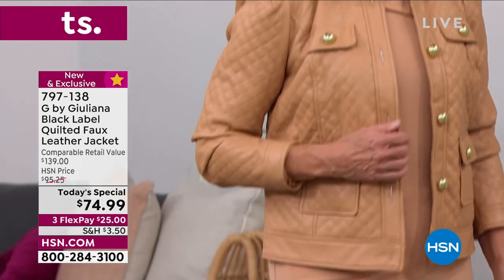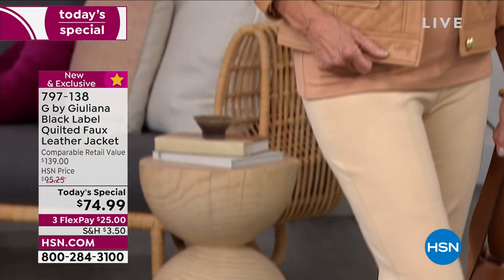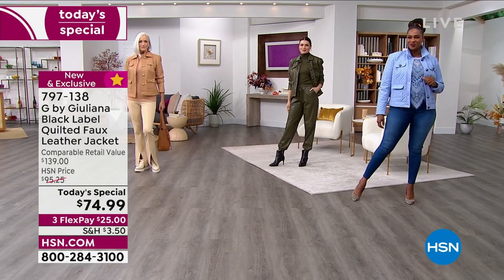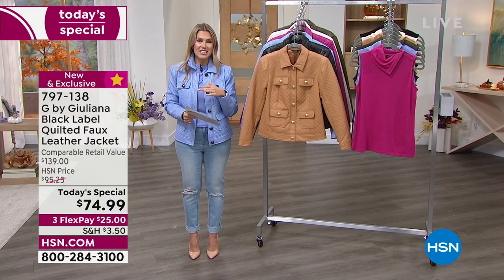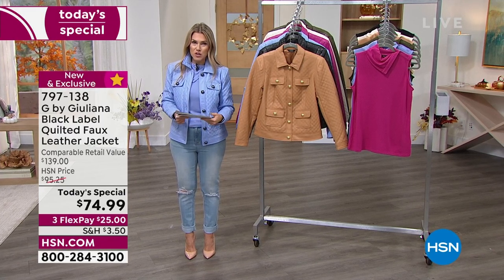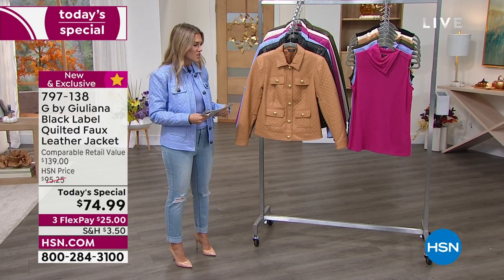That's it in sandalwood, which is this honey, caramel, warm and toasty colorway. Today, instead of a value of over $139, it is under $75. I know. We're doing 3 interest-free credit card payments, which makes it $25 to get home.